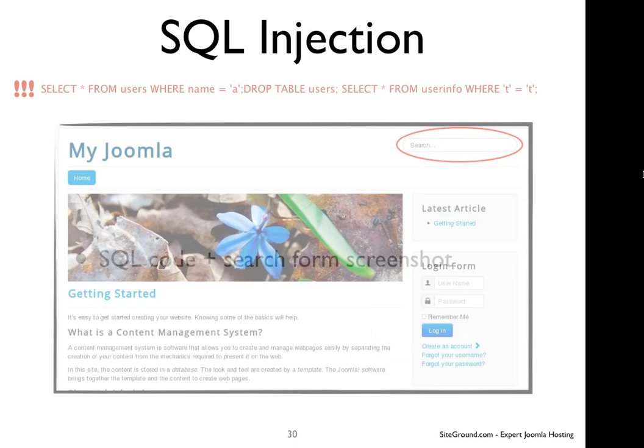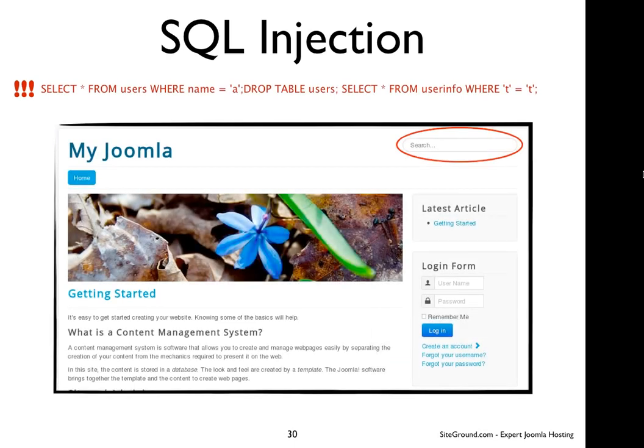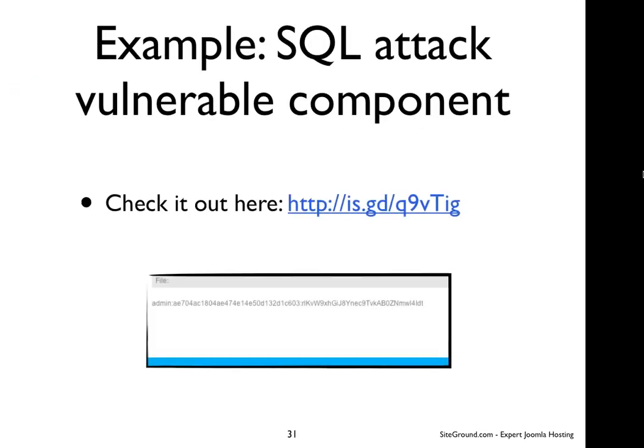Now, I would like to say that this is the default Joomla search field, and this search field is not vulnerable to attacks. It is just an example to show you how an SQL injection attack works. So basically, the default search field of the Joomla platform is not hackable, but there are some components that are hackable. And the following link will open such a website on your end. If you click this link, you will perform an SQL injection attack.